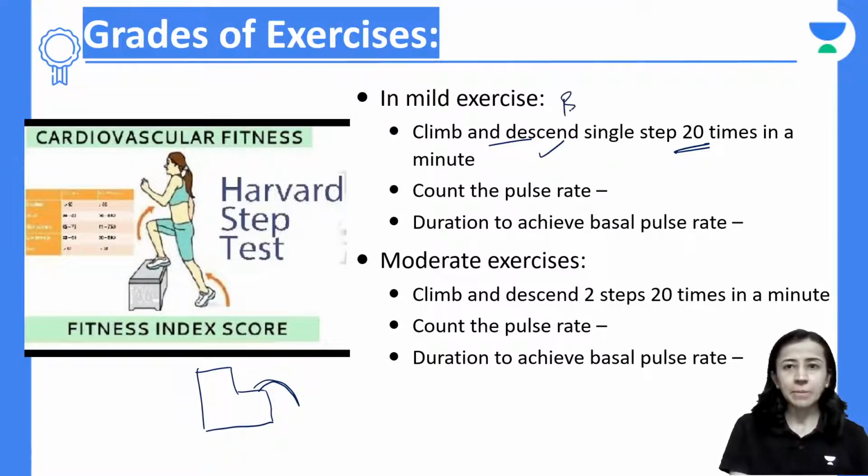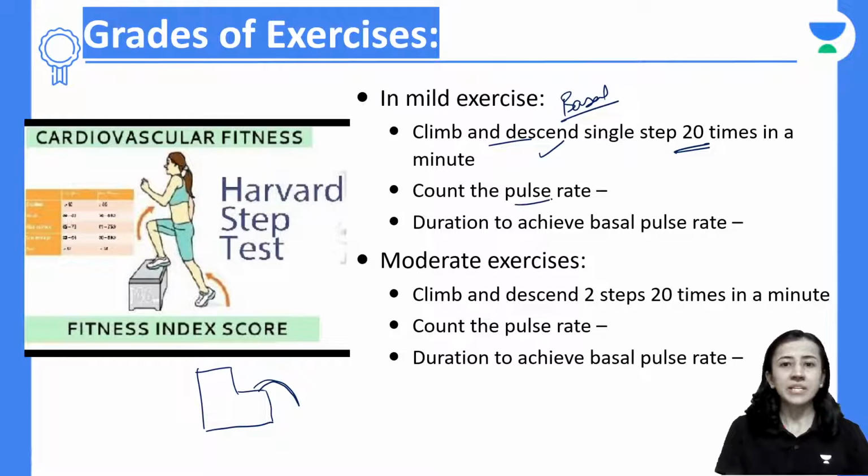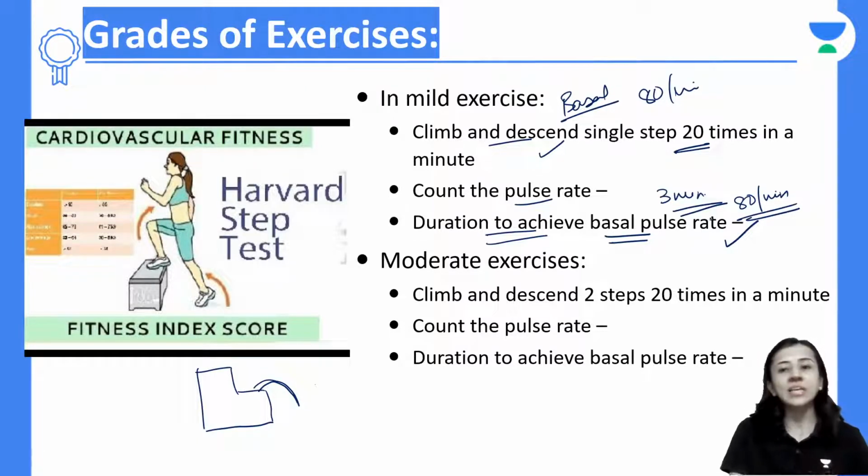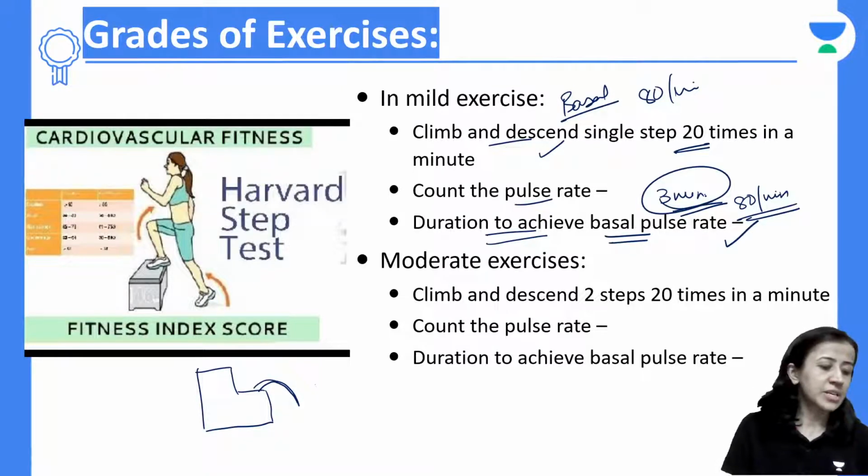First of all, take the basal pulse rate, then count the pulse rate at the end of exercise. As I told you, at an interval of every 15 seconds you have to count the pulse rate, and find out the duration to achieve the basal pulse rate. Suppose the basal pulse rate is 80 per minute, and after 3 minutes of this exercise the basal pulse rate is reached, so you can say that the fitness is normal. In this mild exercise, a normal individual regains the basal pulse rate within 3 minutes after completion of exercise.